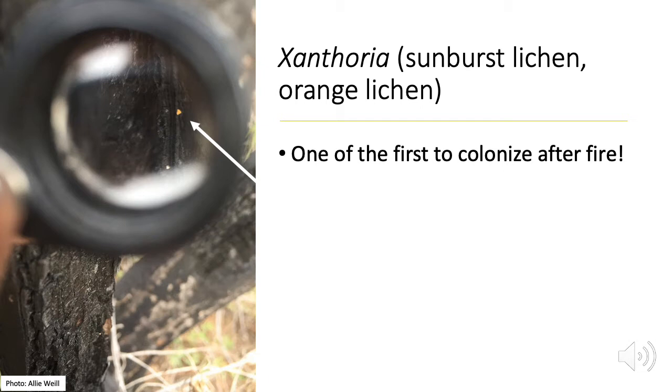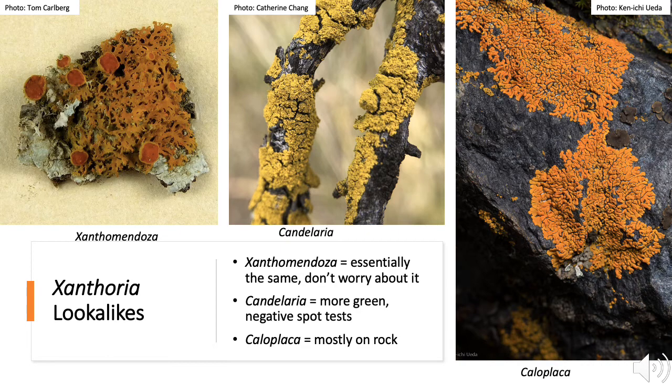Check out this tiny, tiny baby lichen in this photo, you can see it in my hand lens, that I took at a site about 3 years after wildfire. So it's slow, but there. Okay, next we're going to look at some look-alike species.